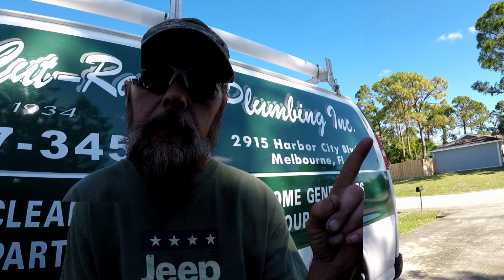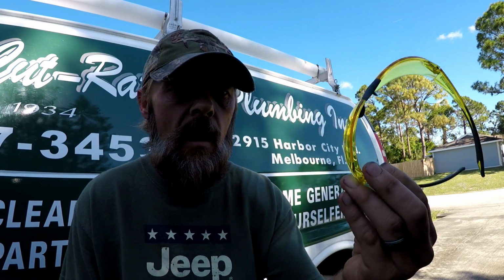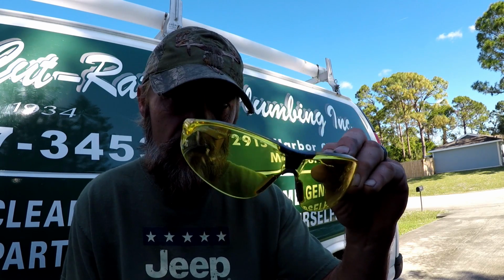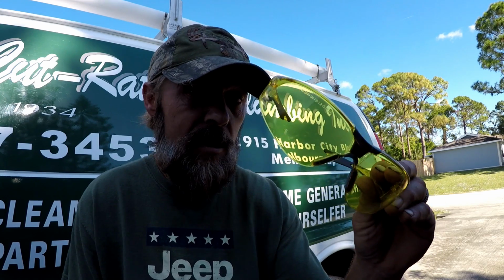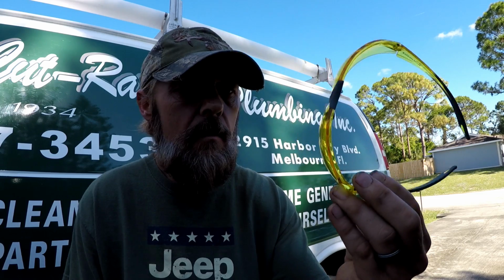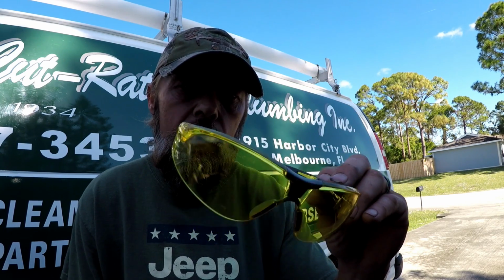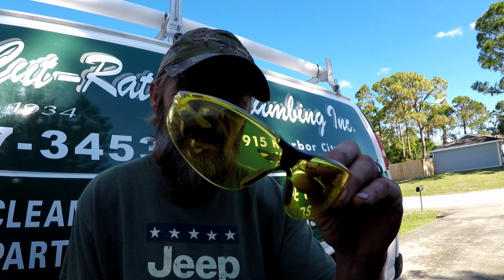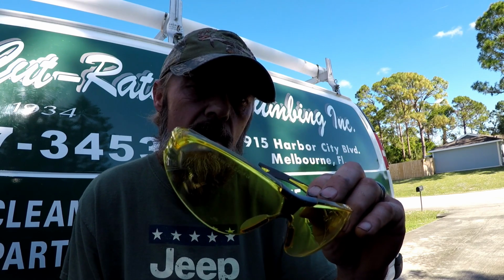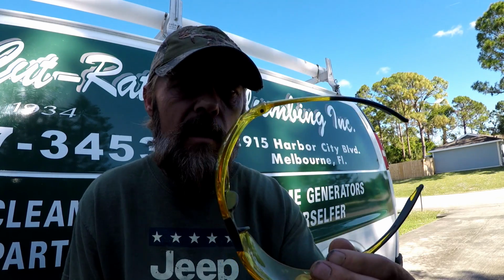One of the most important safety things that I have on my van are safety glasses. These were bought for $5 at my local Bass Pro Shops. They're colored a little yellow, and they're not completely enclosed. The reason why I like these is they're lightweight. I can see through them very well. It dims a little bit of the sunlight, but it still allows me to see clearly. And they don't fog up like regular conventional safety glasses do.